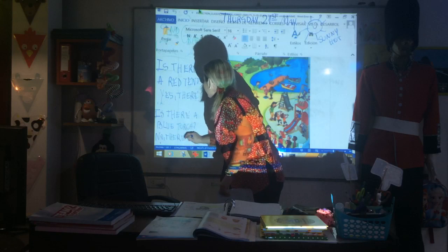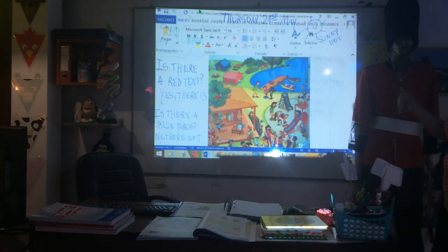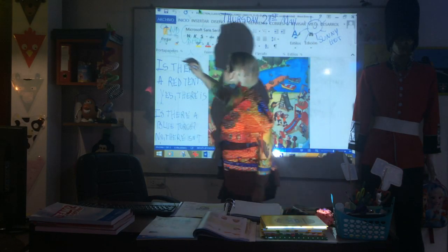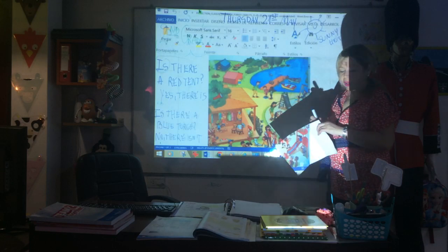Okay. Te vas a hacer dos. Una para responder sí y otra para responder no. Okay, is there a blue torch? Yes, there is. No, there isn't. Okay. Yes, is there a red tent? Repetition. Yes, there is. Is there a blue torch? No, there isn't. Repeat at home, okay?